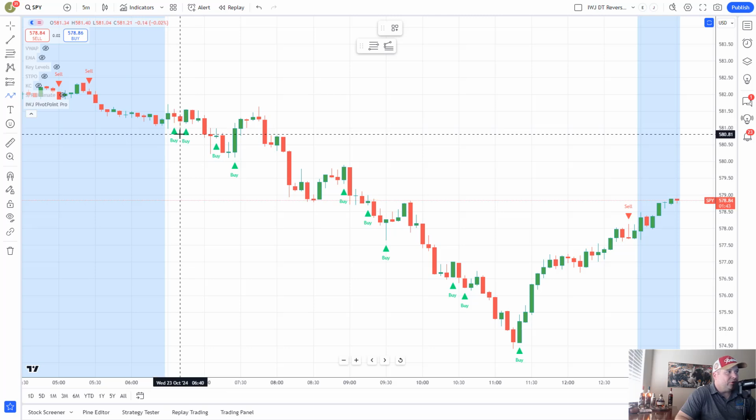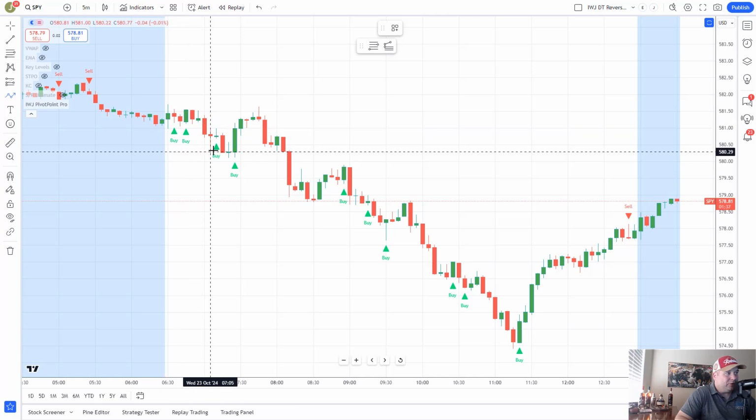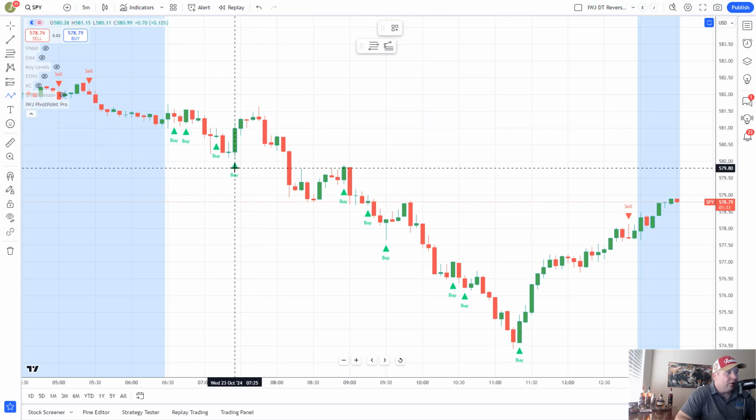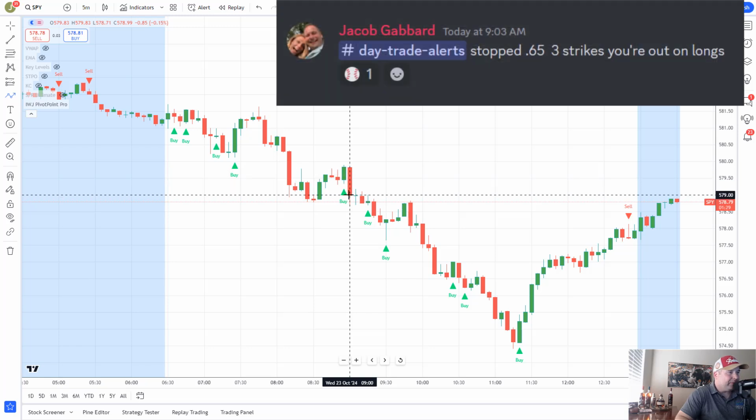So these two trades count as one because we entered here and this never really got to our stop, so we were still in the same trade. This was a loser. This was a loser. This trade here was a winner. So we have 2 losers, 1 winner, and then we got one more buy down here that ended up being a loser. Now, after that, we're out. As you can see on the screen, I posted the stop and that we had 3 strikes and we're out, and that's how it works in my trading room and with my trading strategy.